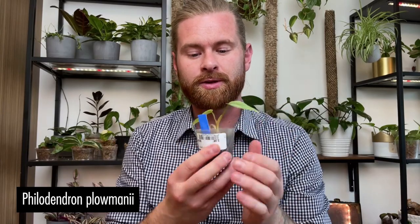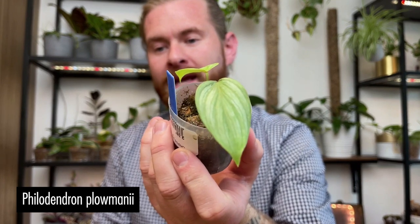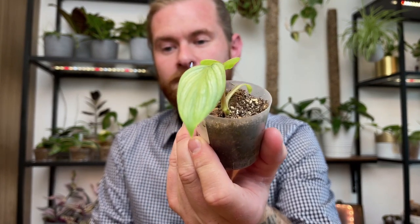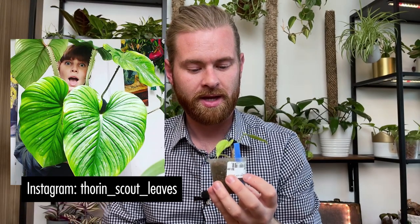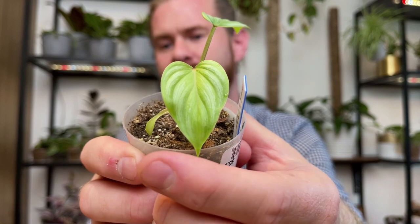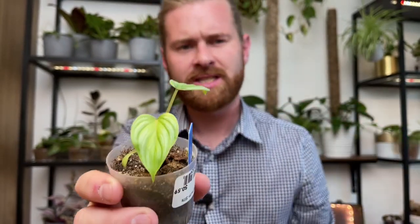Then I was able to find a baby of my dream plant, a philodendron plowmanii. These guys are absolutely stunning when they get big. They have these big plush pillowy leaves and they have almost this, I don't know if you can see it, but kind of like a silvery sheen, just the way the light hits them.